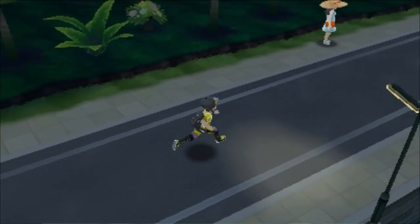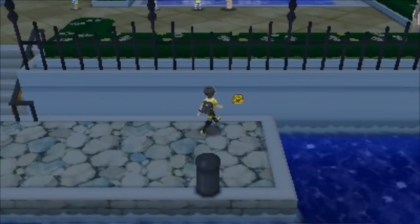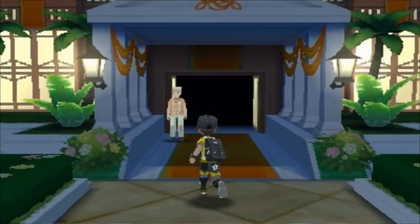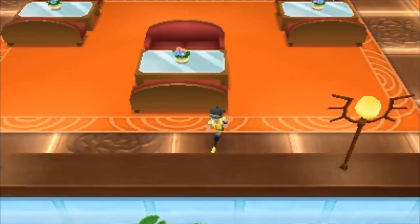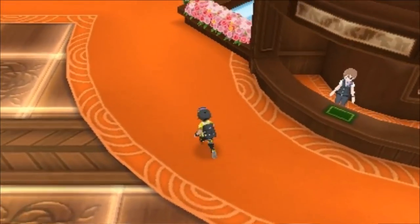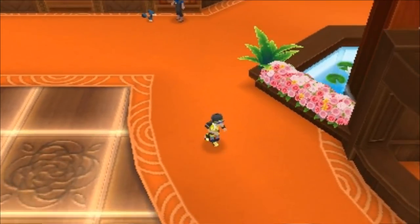And we're going to head down here towards the hotel. And once we get to the hotel, we're going to head down here to the boat area. We'll find a sticker here to the right, sticker number 29. And then we're going to head in the hotel and take the left to find another sticker. For this sticker you have to have Lana's fishing pole, a fishing pole to get it. So be sure to complete that trial first. That's sticker number 30. Then we're going to head right down here to the back side of the hotel and we're going to find sticker number 31.